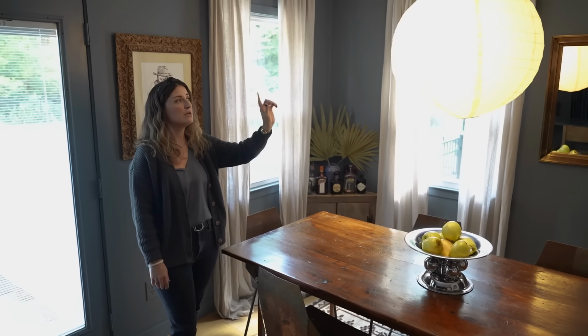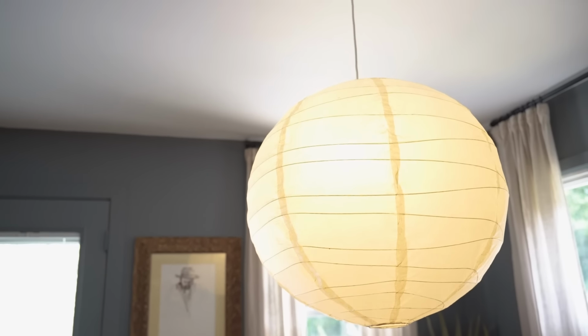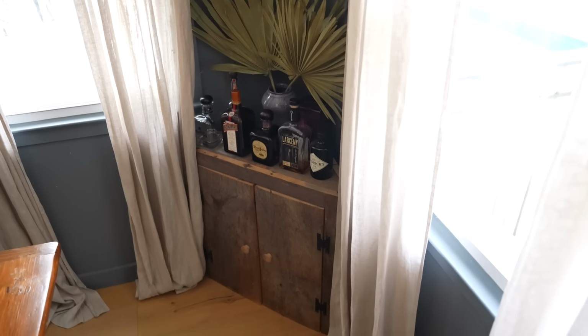I hung this pendant light. I wanted something big and kind of glowy that made a statement. It provides a nice moody lighting at night.